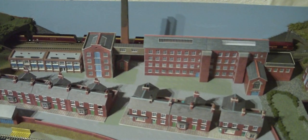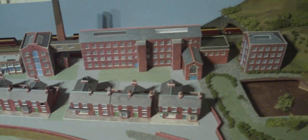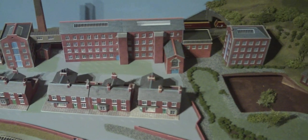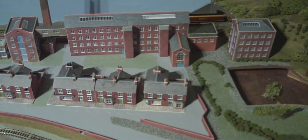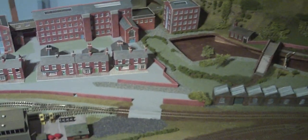As you all know, this layout is not really a shunting operating layout, although it can be used for that, which I do every now and again, and it does work really well. It's just going to be basically a layout to watch trains go by.